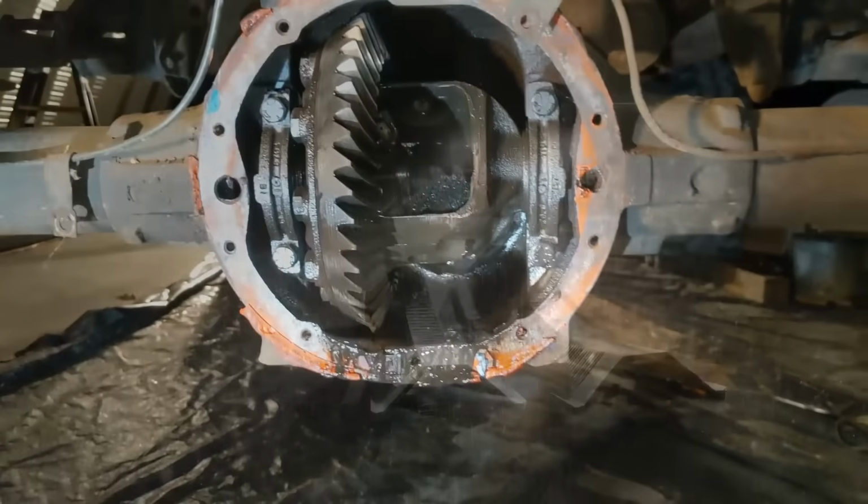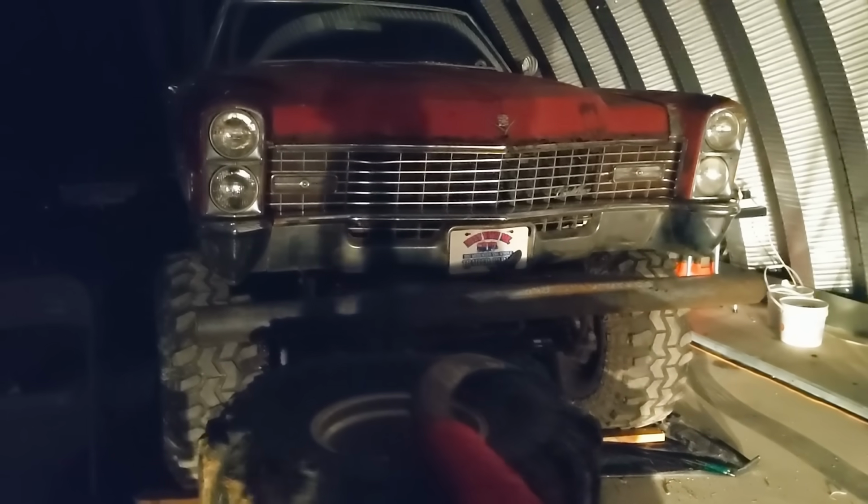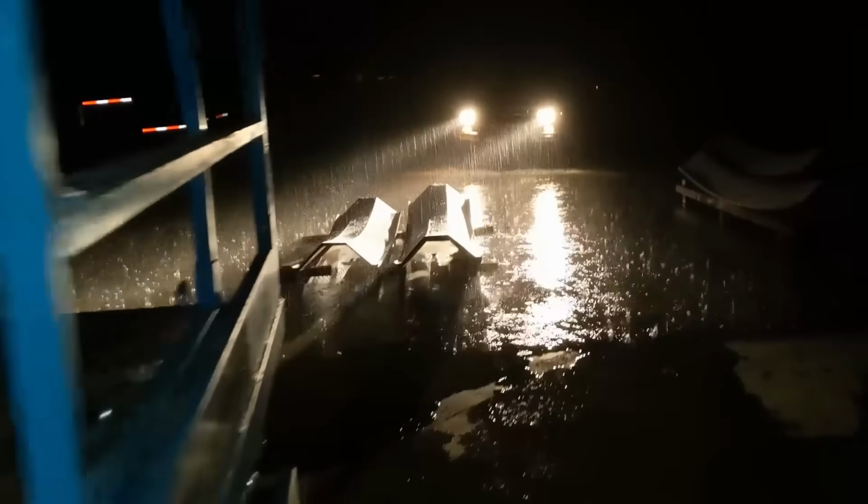Gotta love a 10-bolt. Naturally, the shop isn't built yet, so when it does rain, water gets on half the slab and runs onto the rest of it. So I think I'm gonna call it quits for the night because it's gonna get mighty wet in here in a second. And there we go. The water is spreading into my work area. So we're gonna put the Cadillac to bed for the night and get cracking on this thing when it's not doing that outside.